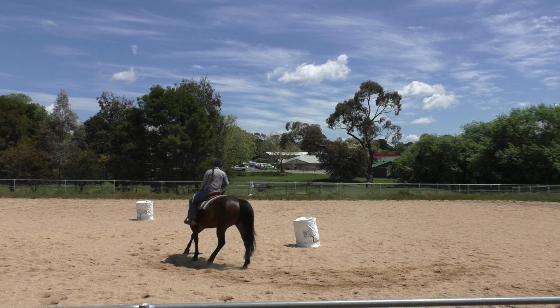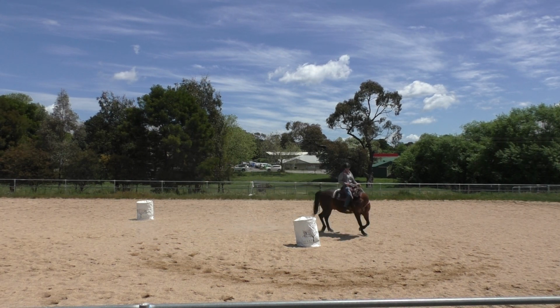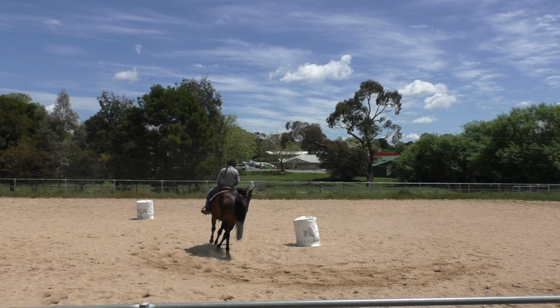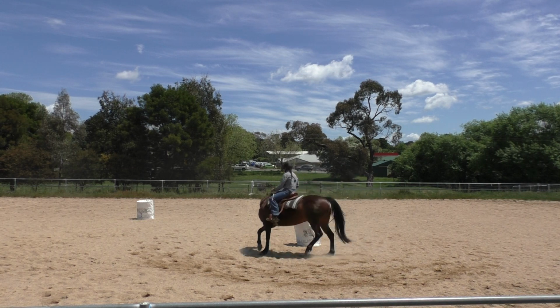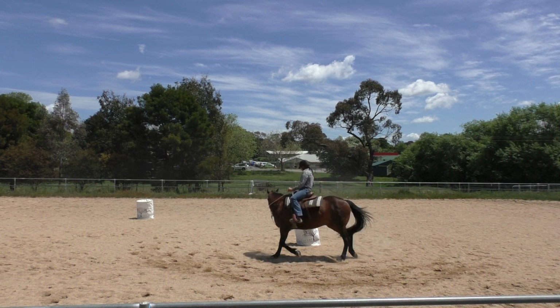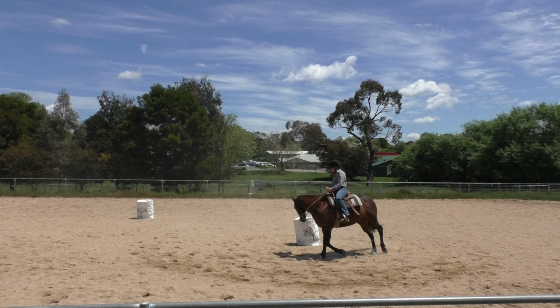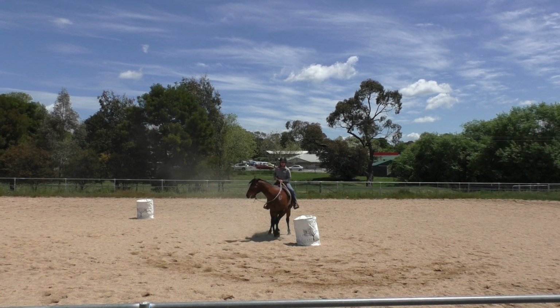Now we're using that marker, whether it's a tree or a rock, as our reference point. So I'm asking this horse to get closer and closer and closer. Now he's really working. Now that's really hard. Because I've increased the bend in this horse to achieve this, I'm even closer to my one rein stop.